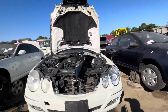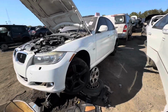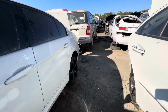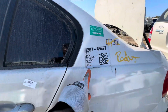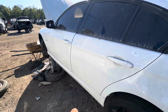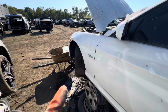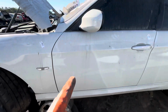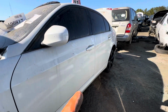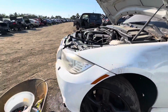Hello guys, so we're at the junkyard right now, and surprisingly I found a perfect match for the BMW. Right here you can see that's a fender, and if you look right here, it's a 2011 BMW 3 Series. You can see the driver door and the passenger door still in perfect condition. We're going to take the fender right now, and tomorrow, since I don't have a truck, I'm going to rent a U-Haul truck, and I'll come back and pick up these doors. And I also need a mirror too.